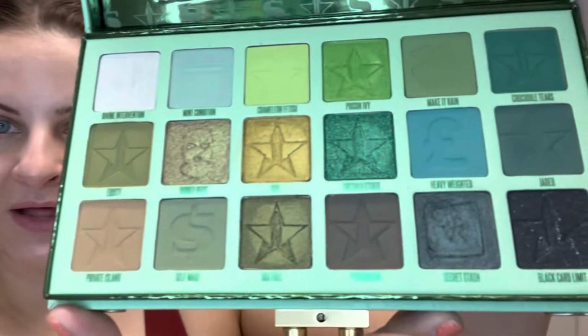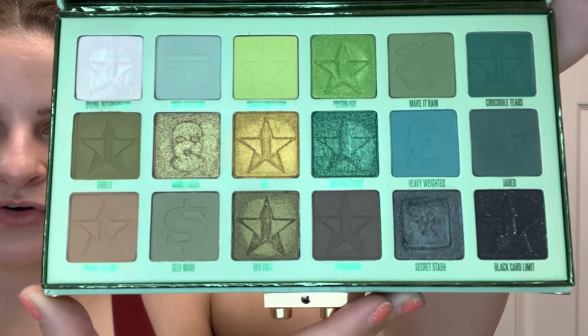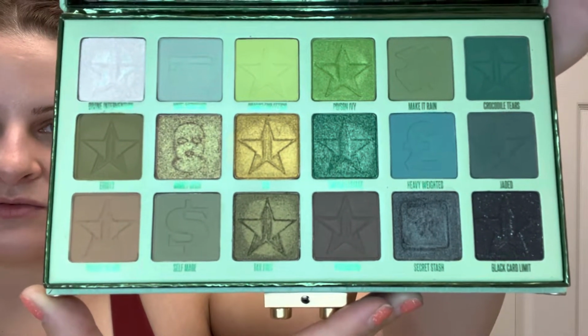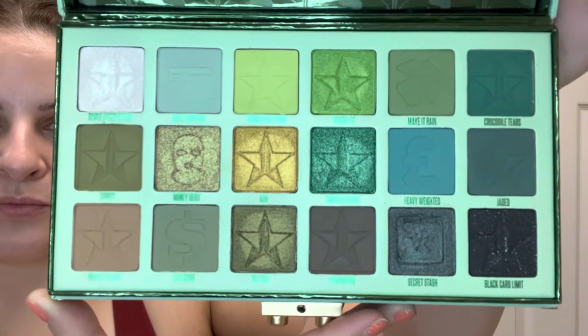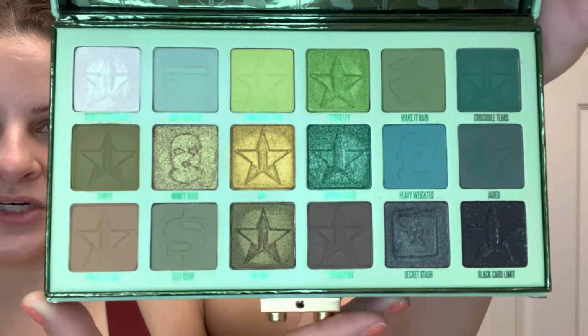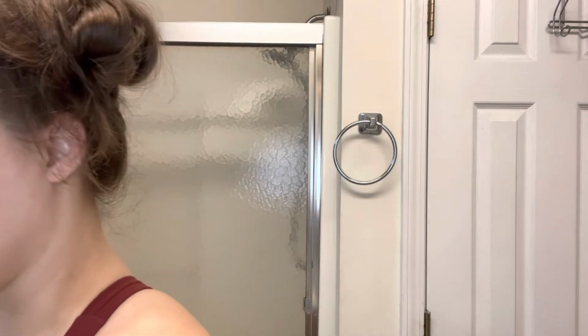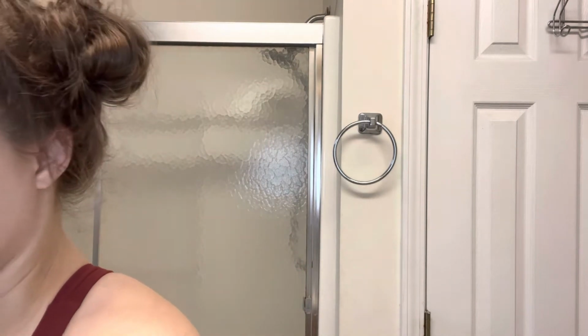So today I'm going to be doing a look from this Blood Money palette. This is a palette that I wanted for a while, but due to the fact that I don't use a ton of green colors, I didn't pick it up when it first launched. But seeing it at its discounted price, I definitely wanted to try it, and now that I have swatched it, I do believe I would have been happy with picking it up for full price when it launched.